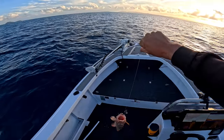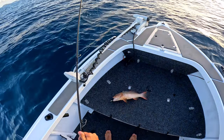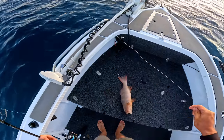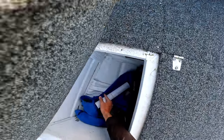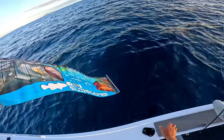Yeah, straight away. First drift of the morning, we got ourselves an absolutely stunning coral trout, and one lure ticked off straight away. Now this fish is well and truly legal, but I'm just gonna get him on the pragma, just to measure, just to see. He's probably around 50 centimeters, I'd say.